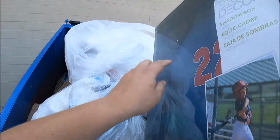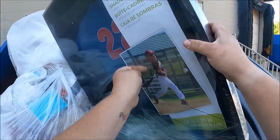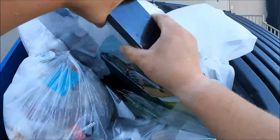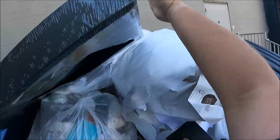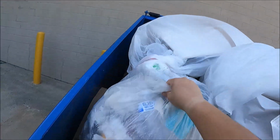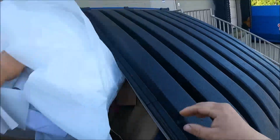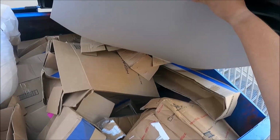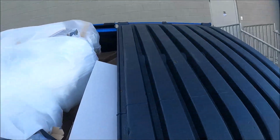It's broke, but I got my shadow box lady that uses these. So we're gonna try to knock the glass off. She'll use that to make the beautiful shadow box art that she does. She likes those broken ones. Those big ones are kind of a fun one for her. That's a backing and a backing. Ton of boxes, but nothing more that I can see through the boxes, and I know there's glass in there.